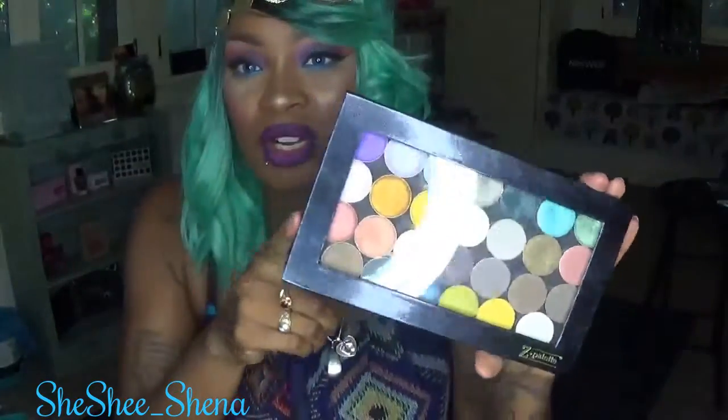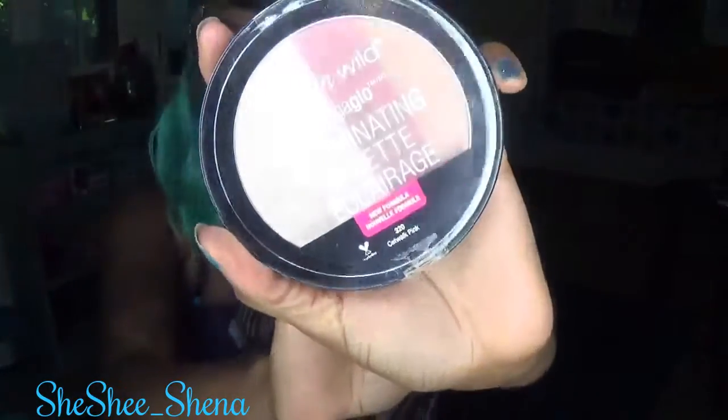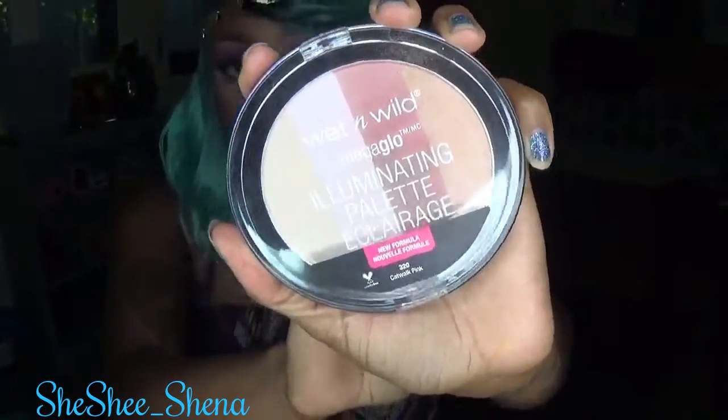This is the Shimmer Collection. I did get this whole entire palette off of the Makeup Geek website. So the next things we're going to jump into here are highlighters. And the first one I want to talk about is the Wet n Wild Mega Glow Illuminating Palette. This palette is like a hidden treasure. I love these highlight shades, especially that one right there.